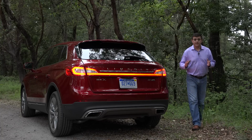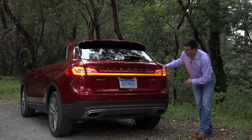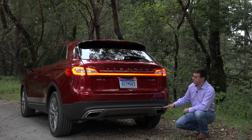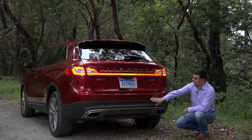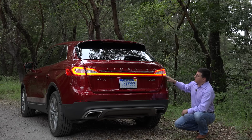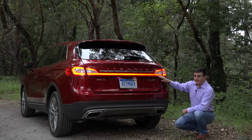Lincoln has gone for a relatively restrained and elegant style in the back of the MKX. You'll notice we have these very well integrated exhaust tips right here in the lower portion of the bumper, parking sensors right back here, reflectors in this section, and then the tail lamp modules have this light strip that actually joins them across the back in the hatch.